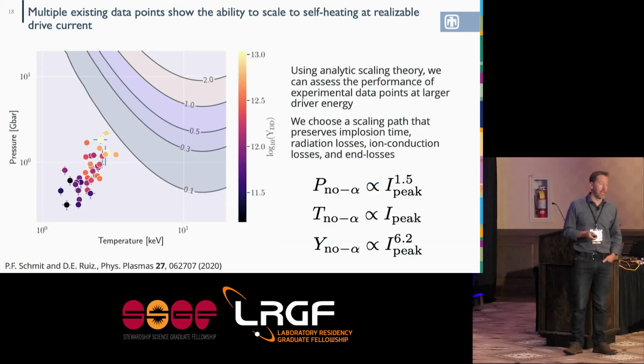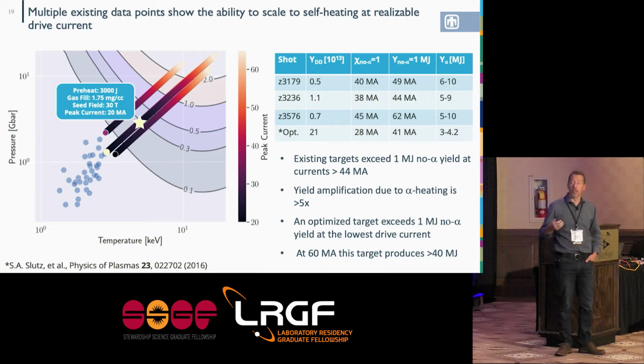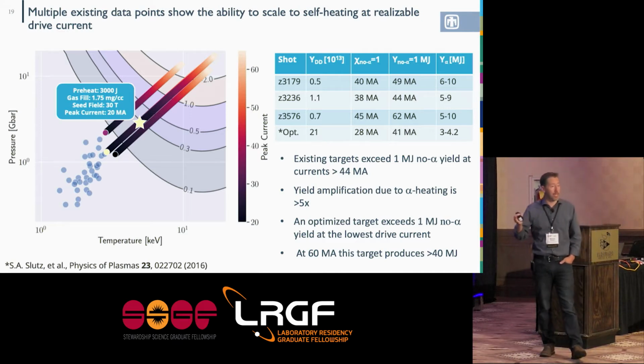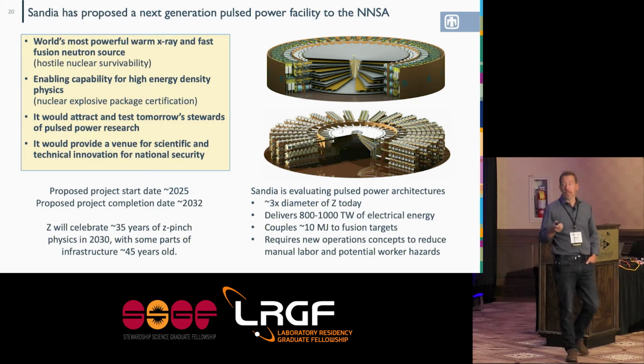So looking ahead to a next generation pulse power facility, we've done a lot of work looking at scaling, some analytical scaling arguments for how the stagnation pressures and temperatures and yields go with current. And so we have these empirical scaling relationships. If you start looking at, okay, what could you do with a machine that can deliver more current? With the existing designs that we have, you could ask the question, what current would we need to get up to a megajoule type yield? If you ignore alpha heating, the current designs are on the order of mid 40 megamps. We do have some optimized target designs where we can reach that at even lower, just over 40 megamps. And if you push it even higher, at 60 megamps, you could generate tens of megajoules of yield. And so that's one of the things that we're looking at with the next generation pulse power facility.